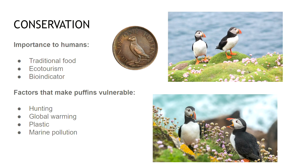Conservation. The puffin is quite important to humans. It is a traditional staple food in places such as Iceland. Many tourists like to visit places to see puffins. For example, Lundy is an English island that got its name from the Old Norse word for puffin. In the past, it has minted puffin coins, which are now sought after by collectors.